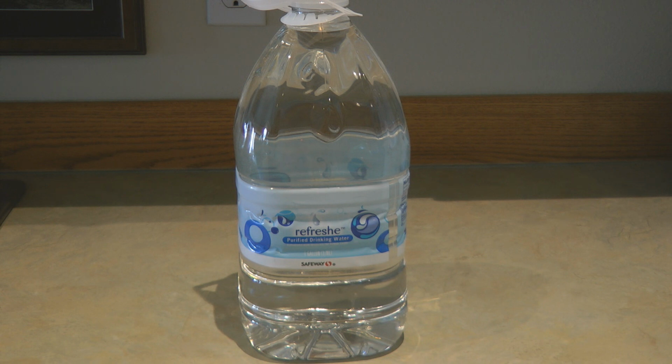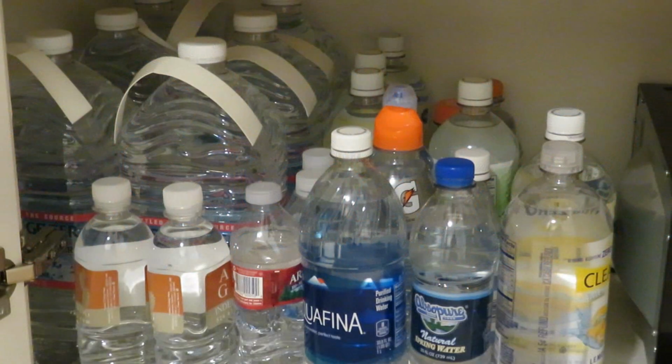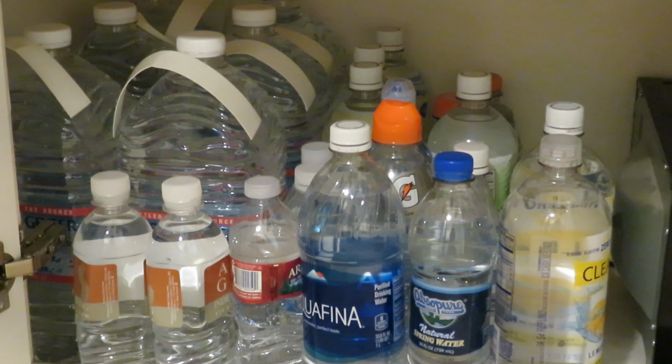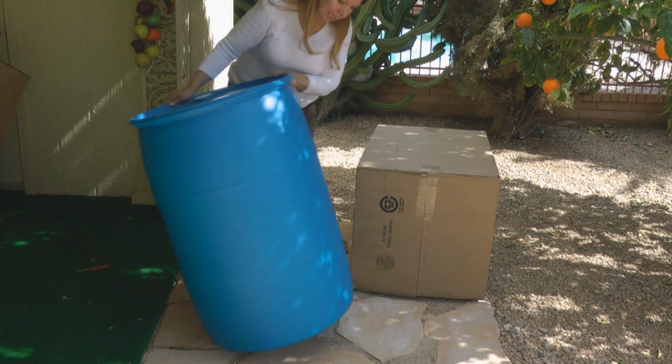Always make sure you're getting a nice stockpile of water. Water is something that we can't live without, but it's hard to store. So put away as much water as you can. When you go to the store, buy a 1-gallon jug. Buy a 5-gallon jug and fill it up yourself. However you choose to store water, make sure that you're storing as much as you can.